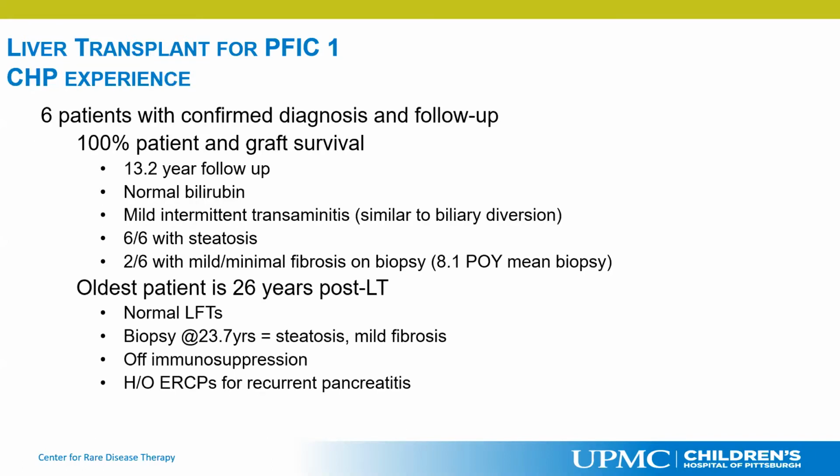We did a recent study. It's kind of in publication mode, where we looked at 6 patients who absolutely had PFIC. These are patients that were genetically diagnosed with PFIC1. All of the patients are alive. All of the grafts are their initial grafts. It's a 13.2 year follow-up, which is probably more like 14 years by now. We've been working on this one for a while. The patients all have normal bilirubin.